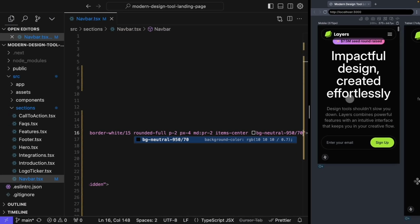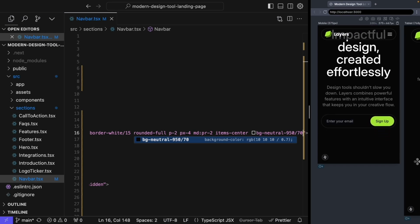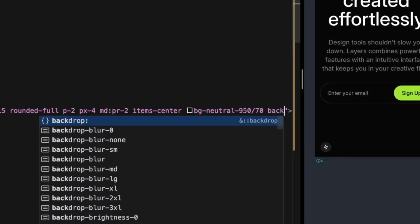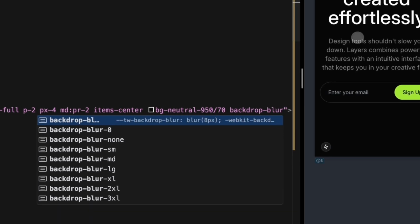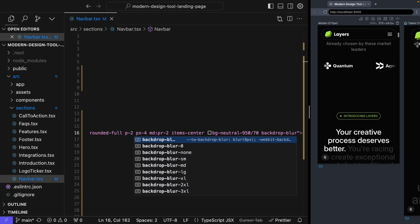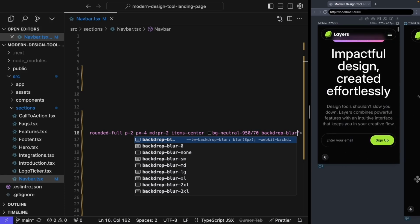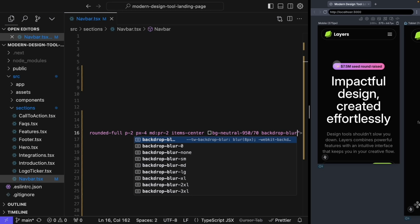And let me scroll down again and see what that looks like. So now the background does definitely darken up a bit, but now we'd like it to also be blurred so that we have a nice glassy type effect on this. To do that, we'll just add the class of backdrop blur and hit save. And that should add that nice blurred effect in the background. So now when we scroll down, we should see our nav bar has that nice background blur that keeps it above all of our content.